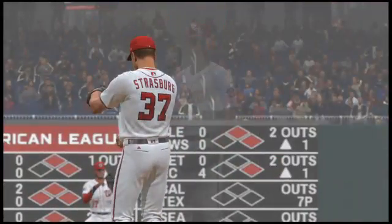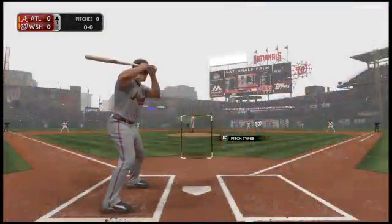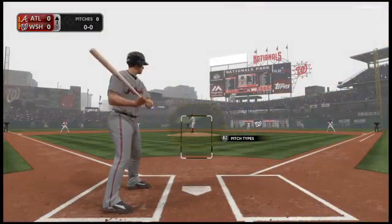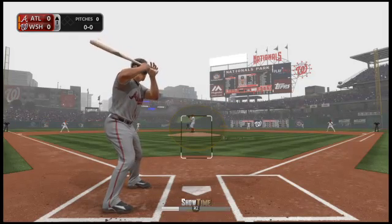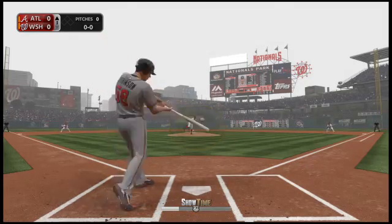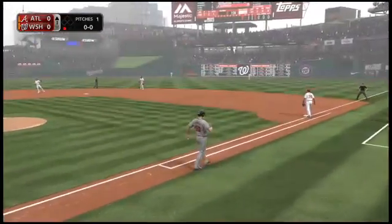Dan Plesac, what do you got? A quality start in this guy's last one, only allowing 2 runs, working deep in the game. He did take the loss, but he threw the ball much better. We'll see if he gets any better breaks in this one. A shot to second base and handled for the first out.